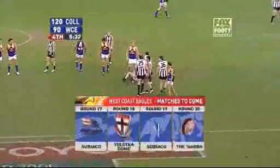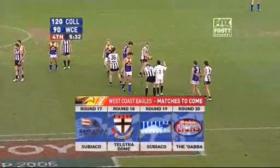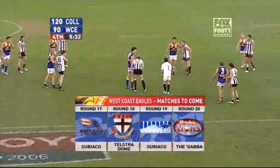And here's West Coast next month. Adelaide at Subiaco. What a game that'll be. Could be potentially first versus second. St Kilda at the Dome, the Kangaroos at Subiaco, and Brisbane at the Gabba.